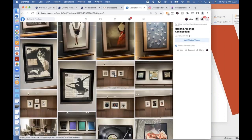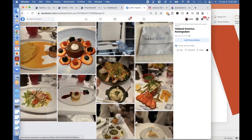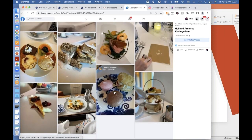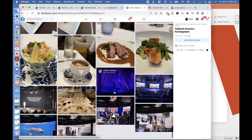All right, so here's the artwork. You can choose whatever artwork speaks to you and you think would speak to your people. Here's the food. If you want to use a picture of me to show somebody that you know that was eating it and can vouch for it, if you've never been on it, there you go. You could just do a whole segment on desserts.